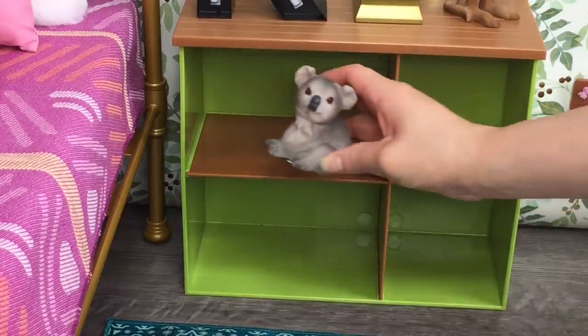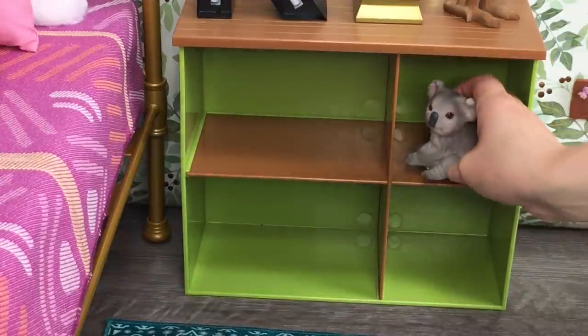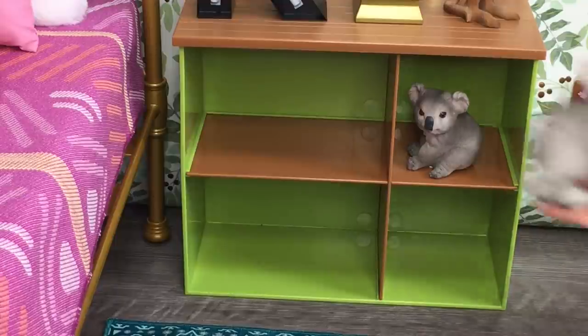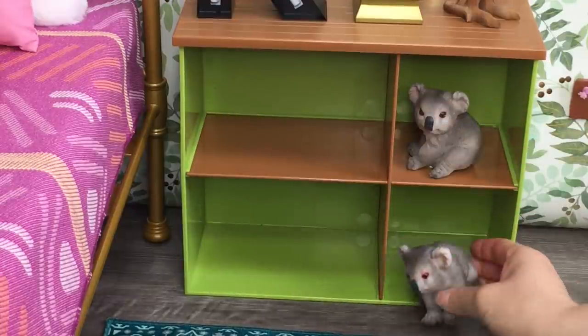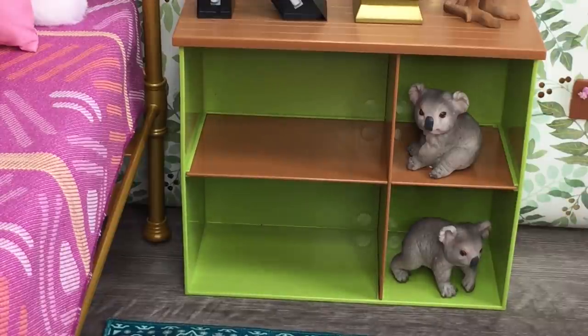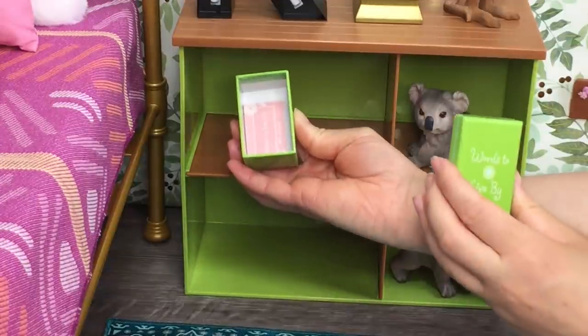There's a total of 2 shelving units, a part of this display shelf, so I'm going to be adding in quite a few different Australian themed figurines. So we have 2 koala figurines, one for the top shelf and one for the bottom shelf, and they're styled slightly differently.